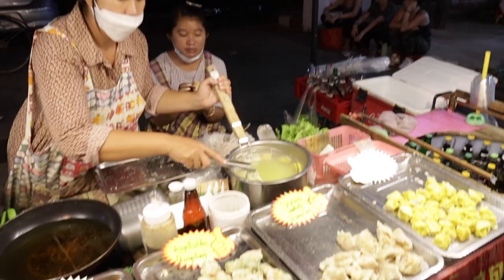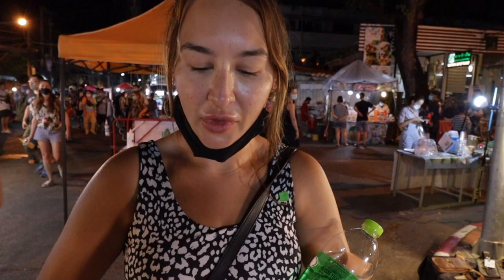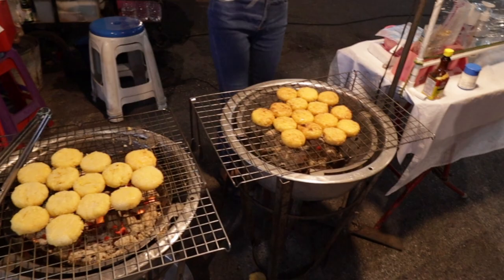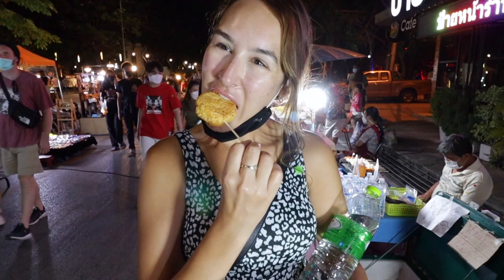Success. I did find something healthy. It's barbecued beef and veggies on a stick. Number two, I actually found vegetarian dim sum. So I will give these a go. Should have got sauce. So course three, I got a rice cake. I can't eat that yet.